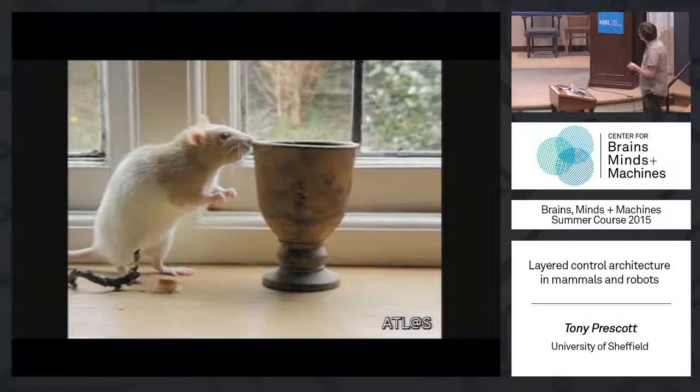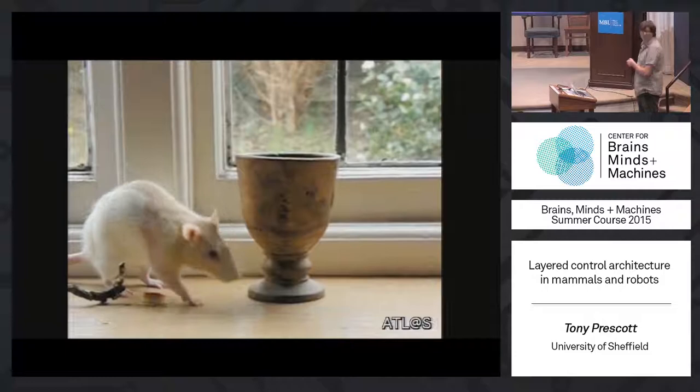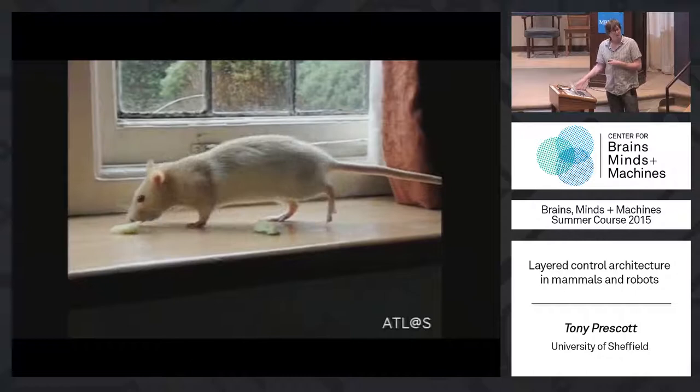Here you see him exploring this wooden cup, and you can see light touches by the whiskers. And you can also see that the movement of the whiskers is being modulated by the shape of the surface that he's investigating. So there's some fairly subtle control happening here, and I think it's not too much to say that the way in which the rat controls its whiskers has almost the same richness as the way that we control our fingertips.